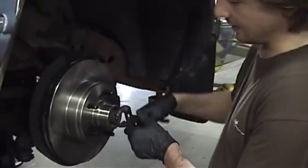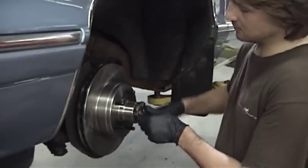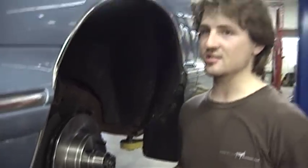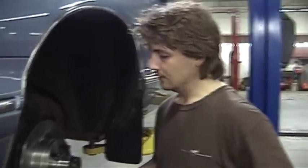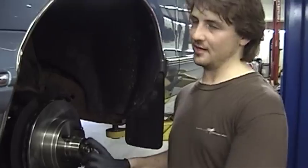It's nice to have fresh gloves. Okay, now we have everything put back together. We take the castellated nut and we crank it down till it just starts to get snug. Do not over tighten these bearings, that's how they fail. Now, I'm going to snug it down, take it back out to seat the bearing.